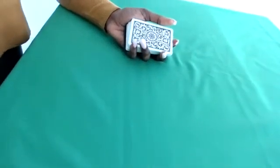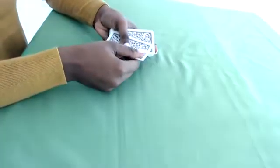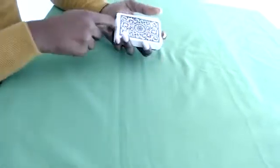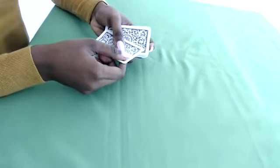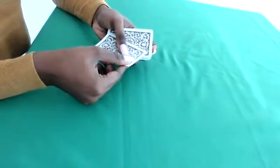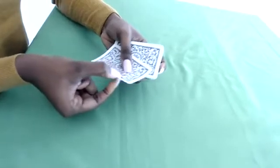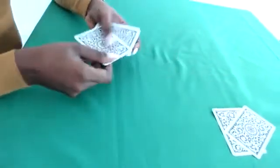Is the pitch any different with nails, other than them being prettier? No, the pitch is not different, honestly. Not for me anyway, because I can still use my fingers here. I'm still gripping with my fingers. It's not like I'm gripping with my nails. You still grab it and then pitch. So it's really not that different.